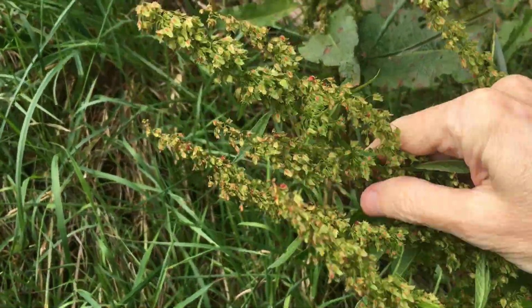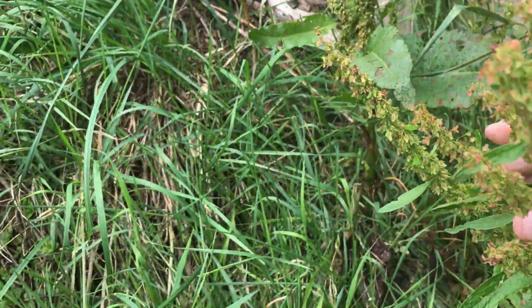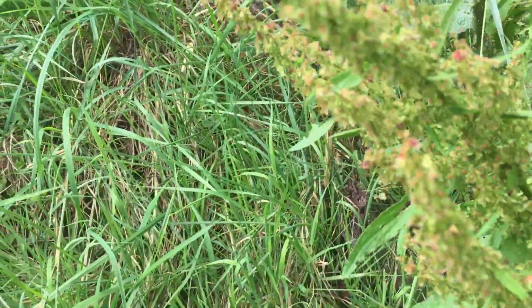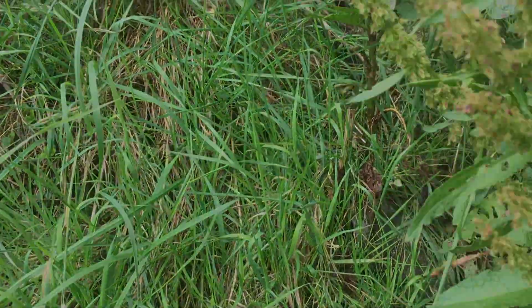Look at this. This is dock leaf, all the seeds, look at that, which means they're going to get lots of dock next year. Great for the dock shield bugs. Or in America, stink bugs, same thing.